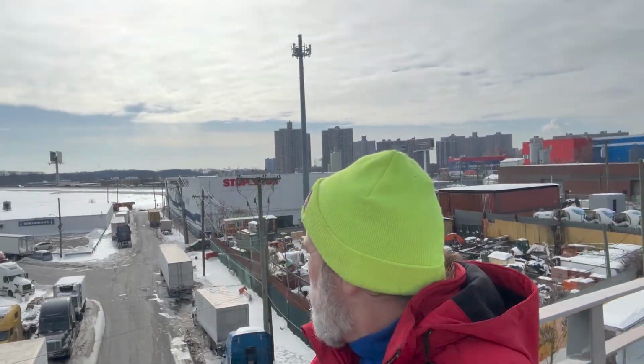You can kind of get an idea of the industrial areas here. And there's a bridge over there that carries New York throughways for interstate only. There's no pedestrian access there.